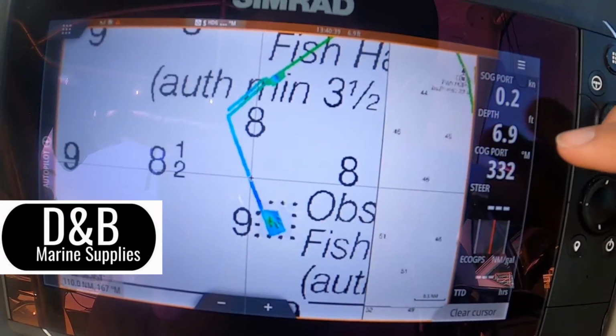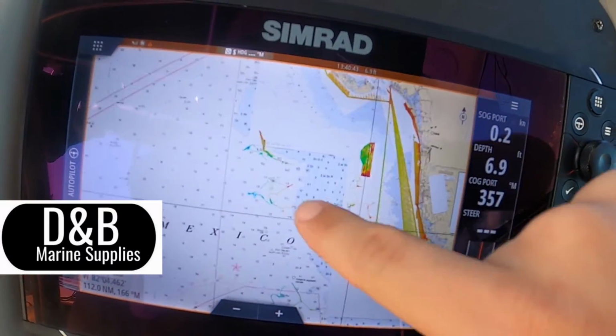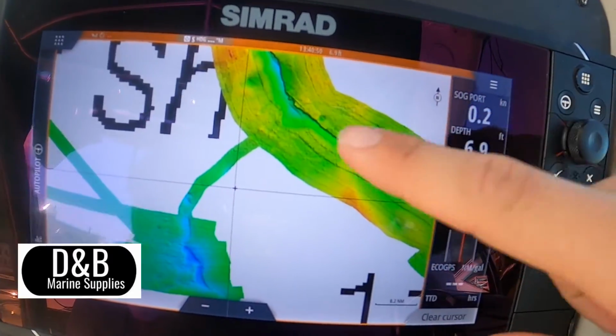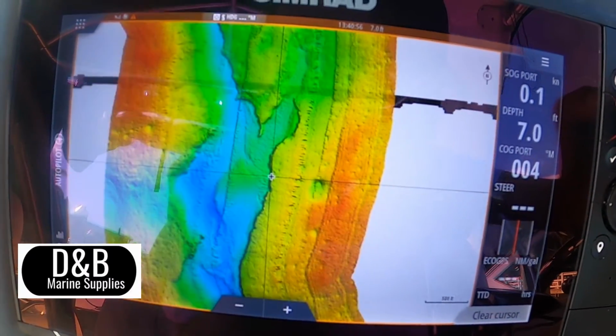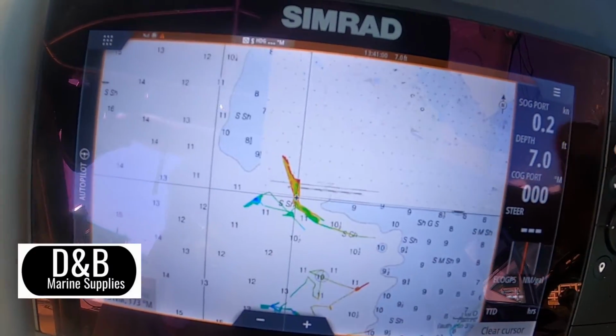So now let's compare the middle grounds, which is what this chart is known for. That's actually about 15 miles. I'll show you guys 30 miles. So it's about 30 miles out right here. Look at that. You can really see the detail in this ledge right here. And that's definitely a good red ledge. It's got grouper written all over it.